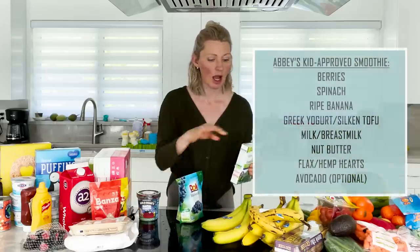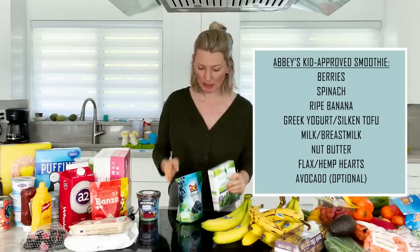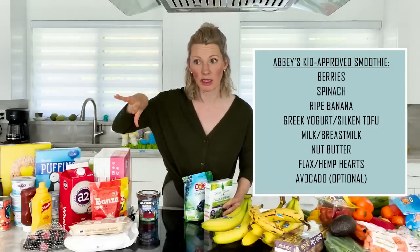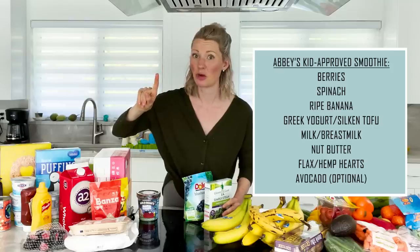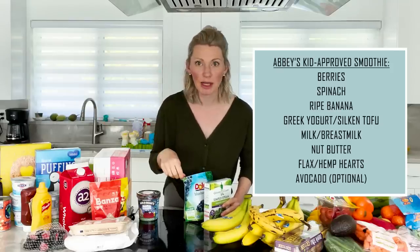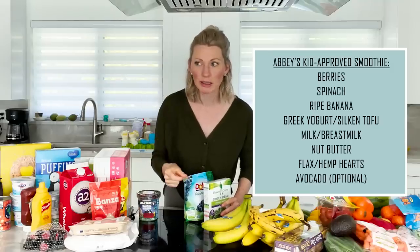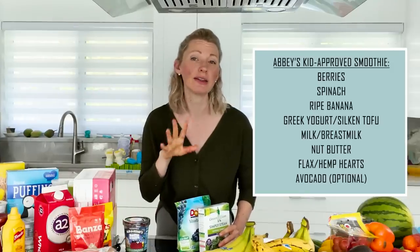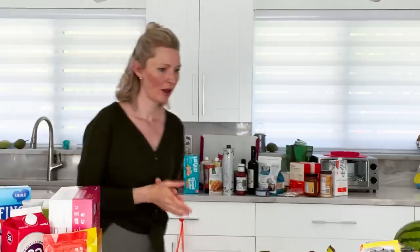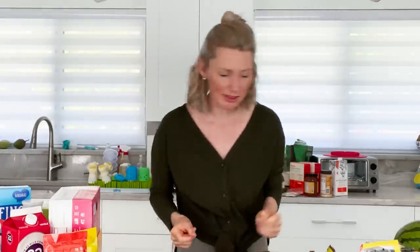It's usually a ripe banana, chopped spinach, blueberries, yogurt or silken tofu, depending on how I'm feeling. I love the silken tofu texture. It's so good. Some kind of milk, a glob of nut butter, flax or hemp hearts. I think that's usually it. Sometimes I throw an avocado in there if one's kind of going off, but yeah, so good. Okay, that is next. Coffee.